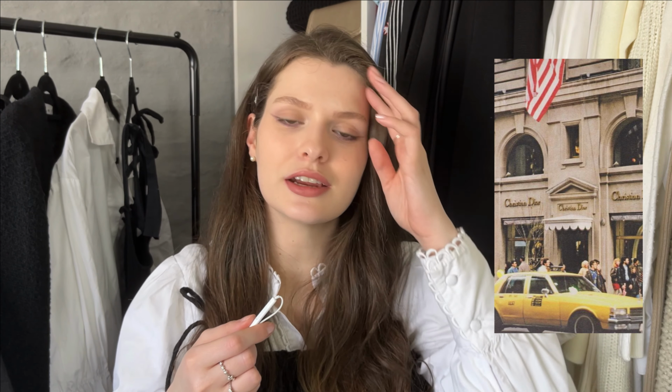A couple of years later, the Dior expansion began in 1949, opening its first ready-to-wear shop in New York, later on expanding to other places in the world. In 1957, 10 years after launching the new look, Christian Dior unfortunately passed away during a trip to Italy.